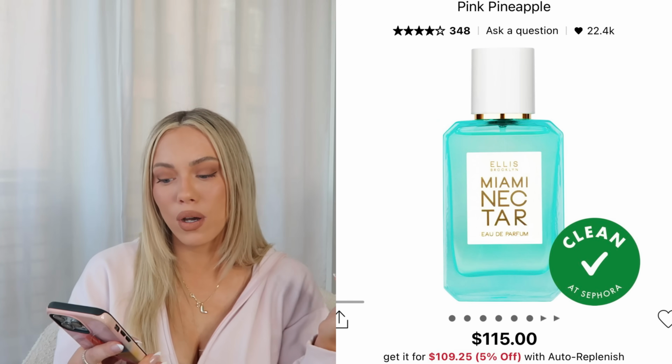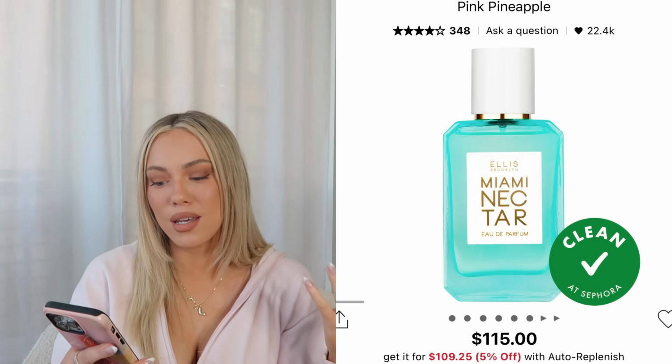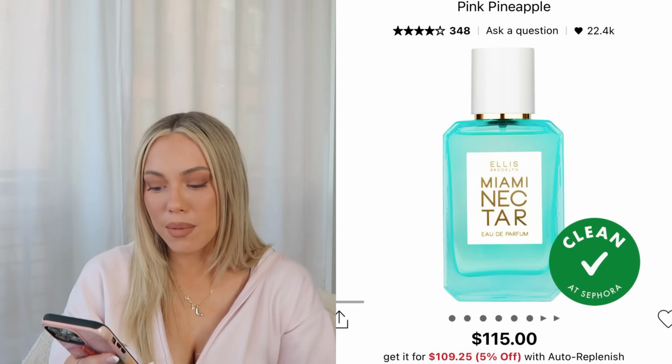Ellis Brooklyn has such good summer fragrances. My best friends and I were all texting and saying we want our like scent memory this year to be the Ellis Brooklyn Miami Nectar. I did reach out to them and ask them if I can try it, so hopefully I get that in the mail. They're coming out with a guava fragrance, and that is like number one on my list, so I really want to try that one out. Miami Nectar has pink pineapple, coconut water, and sweet amber.